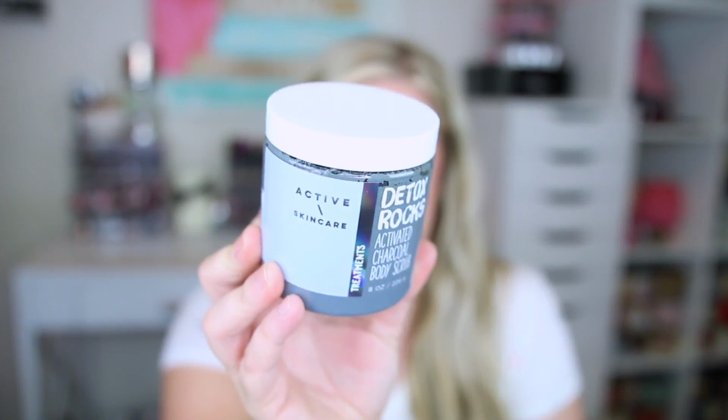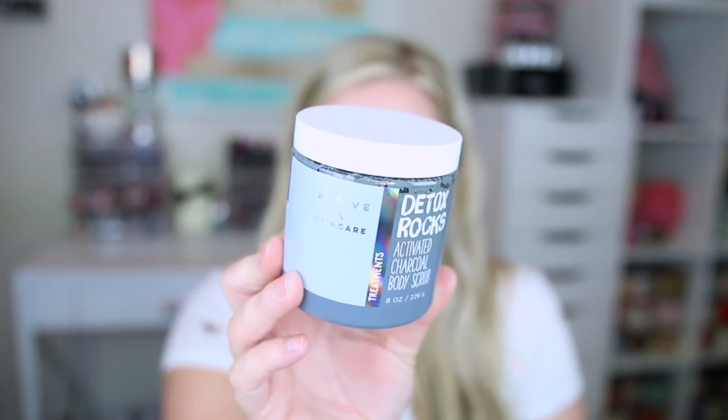I also picked up this Detox Rocks Activated Charcoal Body Scrub. I thought that this sounded kind of fun to try. I love doing charcoal masks. It says that it is a purifying body scrub with activated charcoal and detoxifying white clay to exfoliate and reveal clean and clear skin.